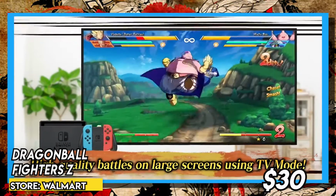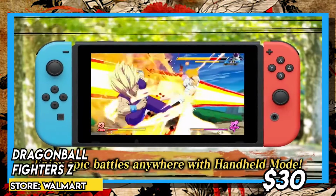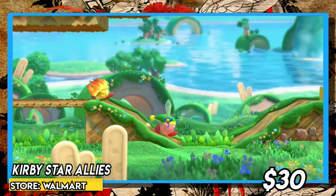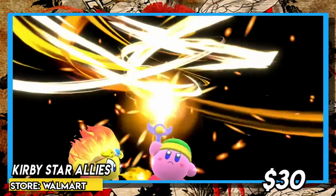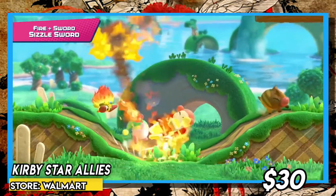Now we've got the games that are sort of up there, not really a Black Friday deal, because I feel like they should have come down at some point anyways. Kirby Star Allies. This is $40 on Amazon, possibly at Walmart, Target, and Best Buy. Kirby Star Allies is a pretty nice little game to go through. It's not going to challenge you much at all, and there have been some complaints about that in the past, but I mean, you can take it or leave it at this point.